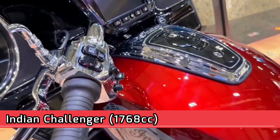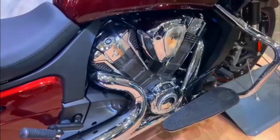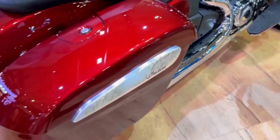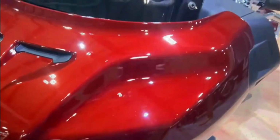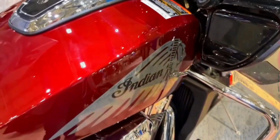Indian Challenger, 1768 cubic centimeters. The Indian Challenger is a touring-oriented cruiser motorcycle known for its powerful engine, comfortable ergonomics, and modern features. The Challenger features a sleek and aerodynamic design, with a frame-mounted fairing, hard saddlebags, and a comfortable touring seat.